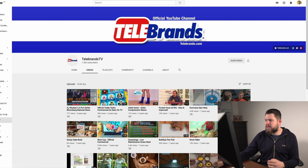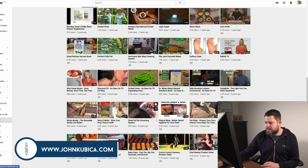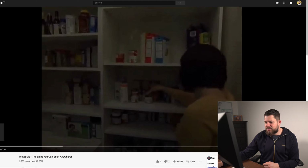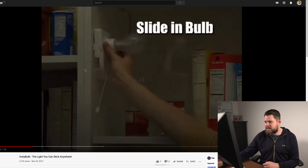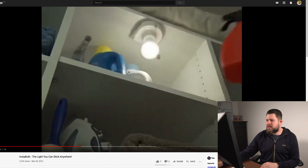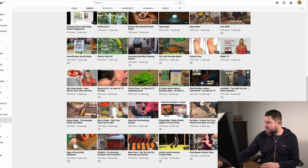Then you can check, for example, Telebrands, and again, they don't have so many of them, but some of these products are actually great. For example, that Insta bulb, it's interesting because it's basically a bulb that you can just stick somewhere and then it works, and you can stick it anywhere. This is an interesting product, and nobody's selling it anymore, so you can be the first one. After a couple of years, we'll take it back.